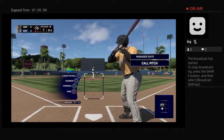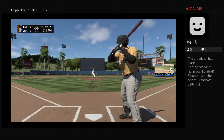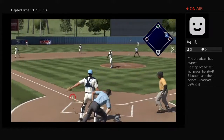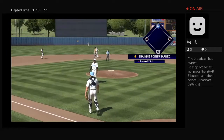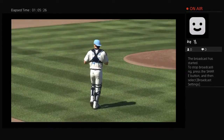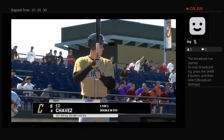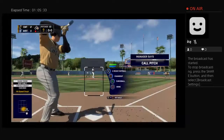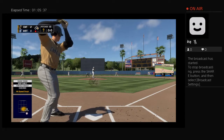Possible go-ahead runs on first, one away. Pitch, a curveball that's off the catcher's glove and gets away. And a very big mistake, as that'll move the possible go-ahead run into scoring position. Digging in once again, Ed Chavez. One for two with a double on his line thus far.